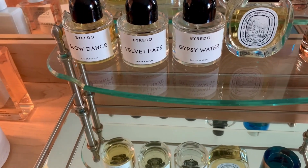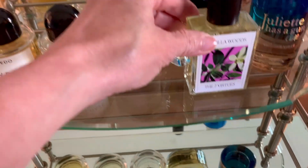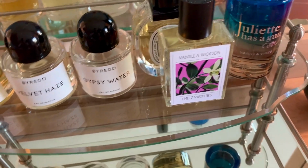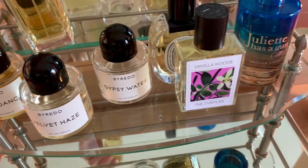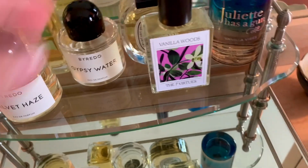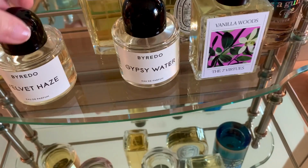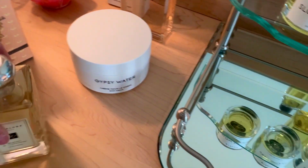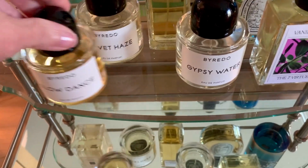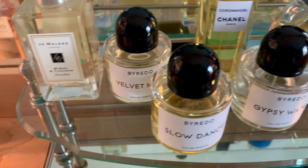Okay, so those are sort of the modern looking ones. I guess you could put Vanilla Woods up there. I think that bottle looks more modern. And also, because it's a black top, I think the Coromandel goes up there. And move these around a bit. I do need to fit in Jo Malone, so let's do Jo Malone up here as well. Maybe in the corner. We'll go like that. All right, so here's the top shelf.